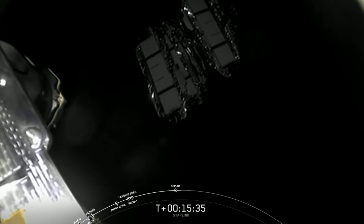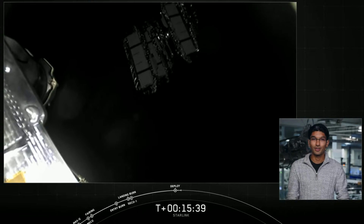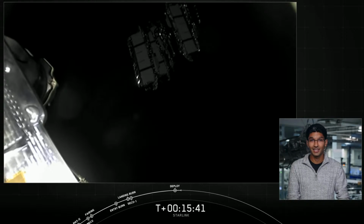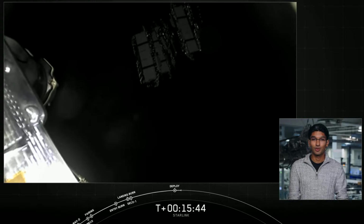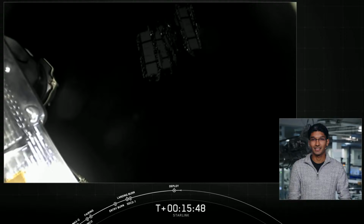So overall, very exciting day for us at SpaceX. First time we have flown a booster for the 7th time. First time we have landed a booster for the 7th time. And of course, always lovely to see our payload deployment successful on the mission.